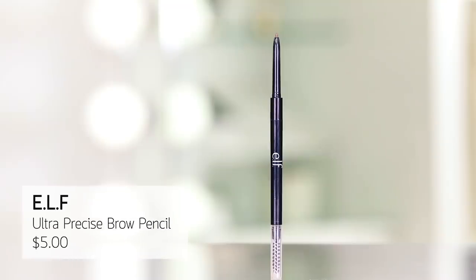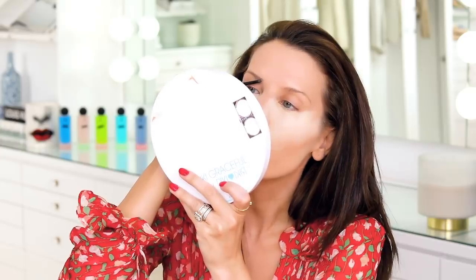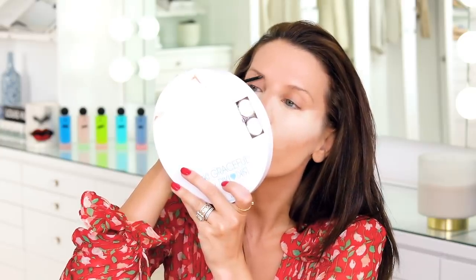Smells great too. Eyebrows are so important, you guys. Like it is literally, you have to do eyebrows. Changes everything. Okay, I'm gonna use this Ultra Precise Brow Pencil from e.l.f. This is different than the one that I used in the PR try-on. This is more like an Anastasia Brow Wiz type of a vibe.